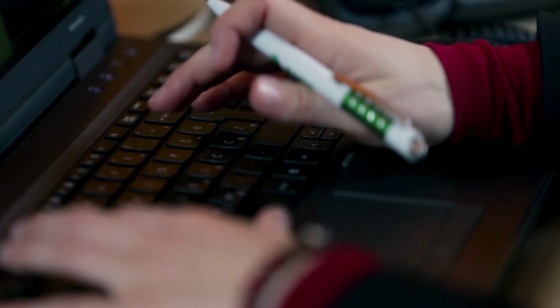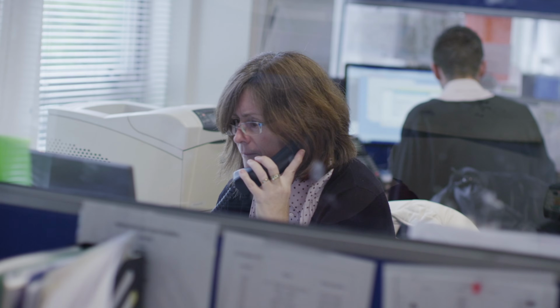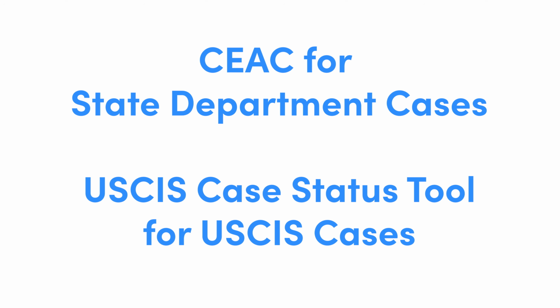If your underlying immigration case is pending with USCIS, there is a way to monitor your case status with USCIS. You can get automatic notifications, and you can also sign up and log in and put your case number and get notifications. I personally, professionally, find it more reliable than CEAC, but still, it's not something you want to take to the bank. It's not that reliable. I think you want to take the information with a grain of salt and get curious about what actually happened, whether anything happened, and just keep looking at it. But use CEAC if you have a State Department case, or USCIS's case status tool if your case is with USCIS.